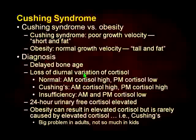And that's the thing, a lot of people will send me these kids and say, I'm worried about Cushing's because they're so heavy. And so I say, well, how tall are they? And they're like, well, they're tall. And I said, well, it's not Cushing's. That's really the bottom line.